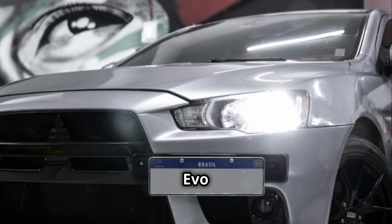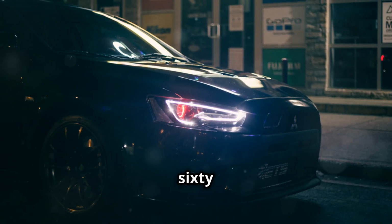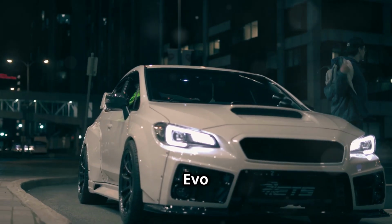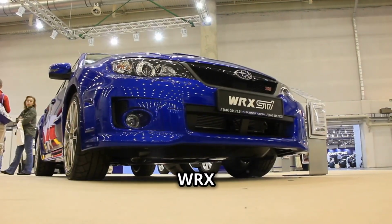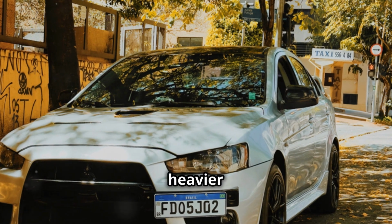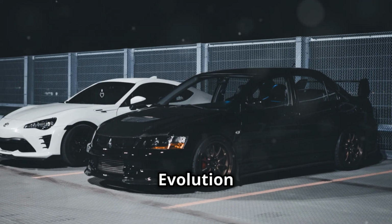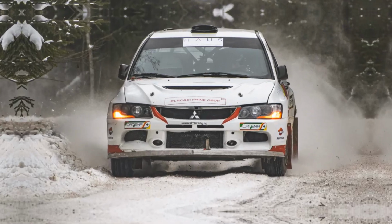Despite the changes, the Evo X was still a formidable performance car, capable of 0 to 60 mph times in under 5 seconds. However, the Evo X faced stiff competition from rivals like the Subaru Impreza WRX STI and a new breed of hot hatchbacks. It also struggled to shake off the perception that it was heavier and less raw than its predecessors. Production of the Mitsubishi Lancer Evolution X ended in 2016, marking the end of an era.